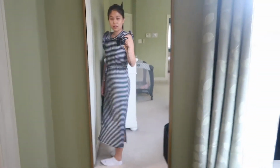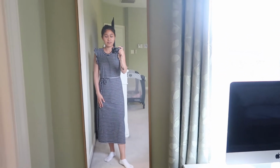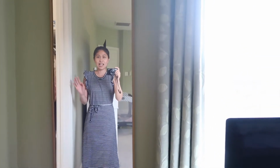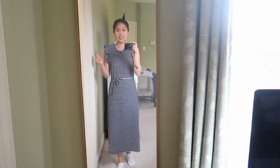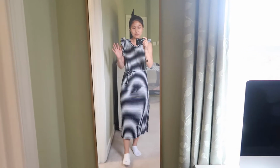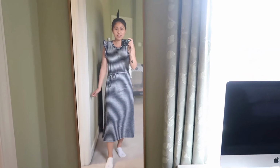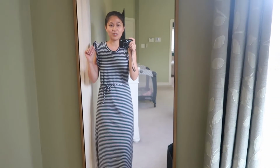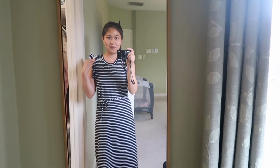It does have a very long length, and I'm 5'5", and you can see the length is really long. So at the beginning, I thought it was kind of too long for my taste. But later on, I felt like I might as well try something new because I don't have a dress like this. And I do think it actually makes people look pretty slender because of the length. So yeah, this one I'm going to keep. I like it. Maybe I'll order more colors from this same style.